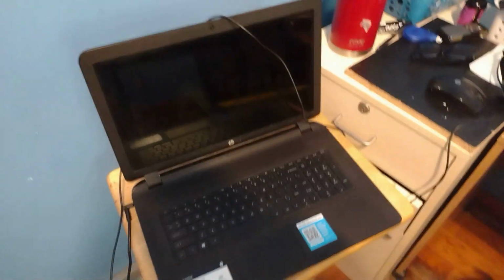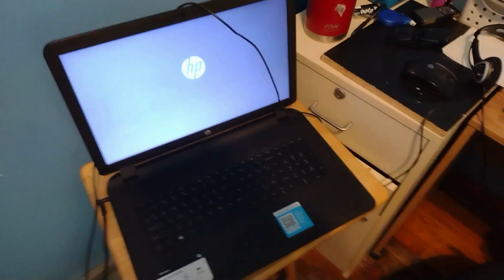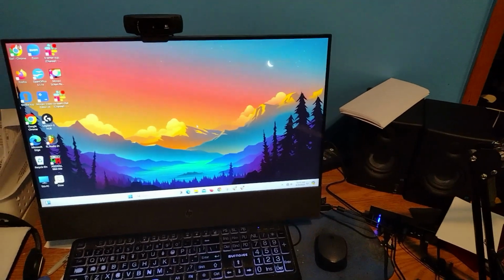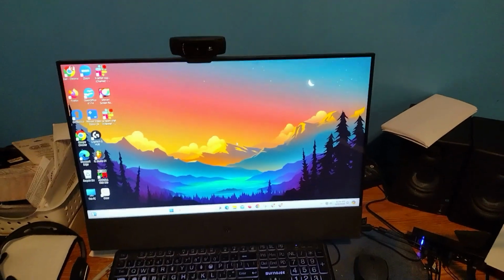Now, it works and everything, but let me tell you something. It is slow as shit. All right? So why is this loading up? See, this is my baby right here. This is my work computer right here. Yeah, the touch screen, all that. This thing right here runs so fast.